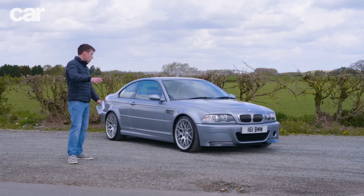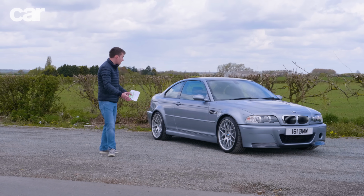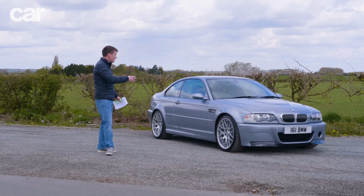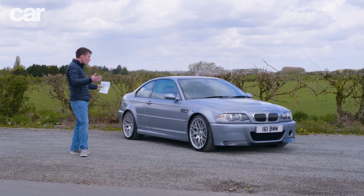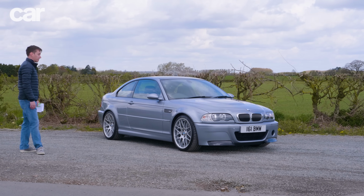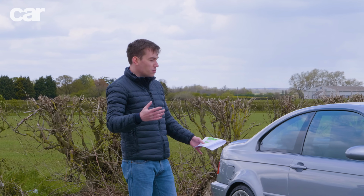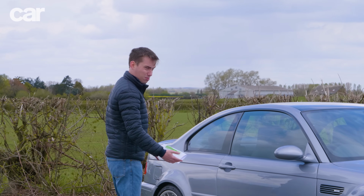rebound rates. I can also mention things like there's only 4 airbags rather than 6, and that the sound deadening has been taken out, and the radio and the aircon are both optional. It's all there to make this car that much more driver focused. But I think the best thing to do now would be to, well, just go and drive it, really.